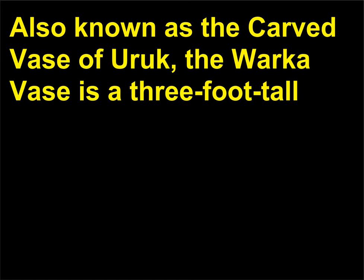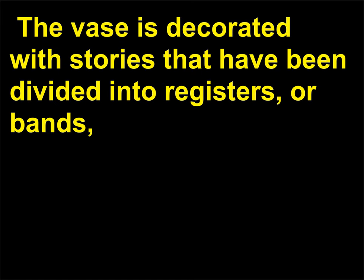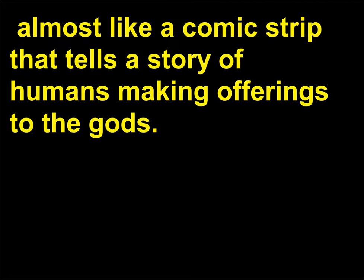Also known as the Carved Vase of Uruk, the Warka Vase is a 3-foot-tall alabaster vase found by archaeologists near the White Temple. The vase is decorated with stories that have been divided into registers, or bands, almost like a comic strip that tells a story of humans making offerings to the gods.